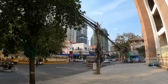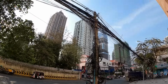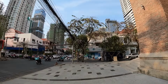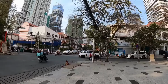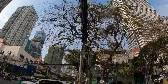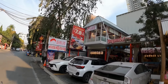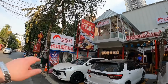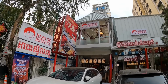One thing about Cambodia though, everywhere I've been, these wires are just a monstrosity. I mean, that's pretty insane. And even here in the rich area, it looks like they still have an issue with the wiring. But in the coming years, I'm sure that'll all get cleaned up. Look at that. And we've got another hot pot place. This is kind of interesting because it looks Korean. I guess it's Korean hot pot, but Xiaoge is Chinese. That's the name, Xiaoge hot pot. So I don't really know.